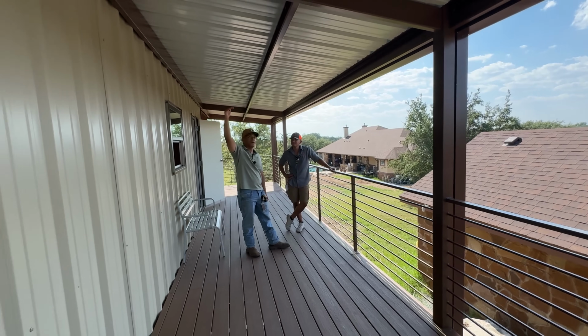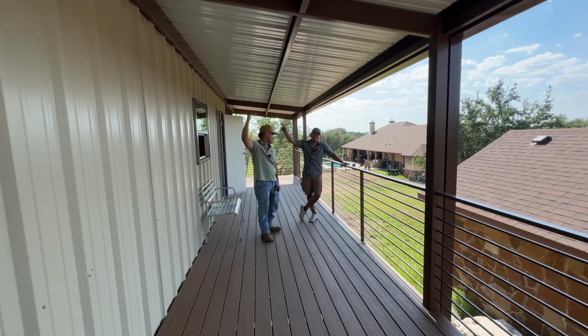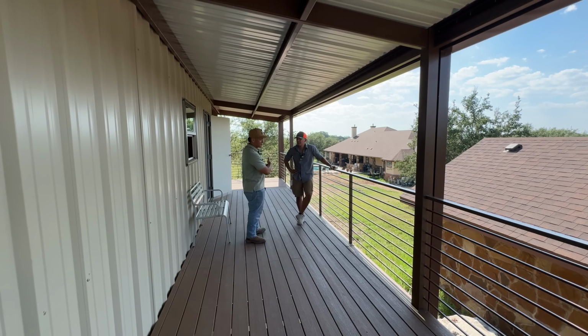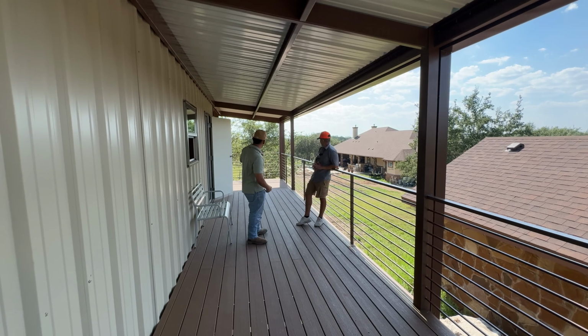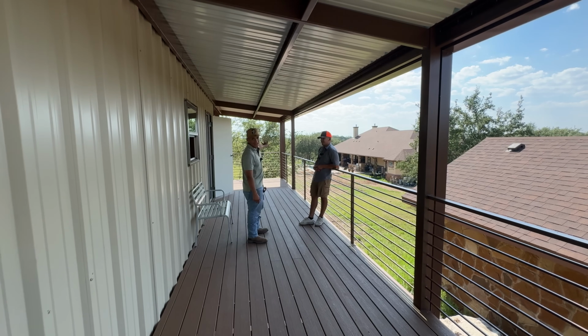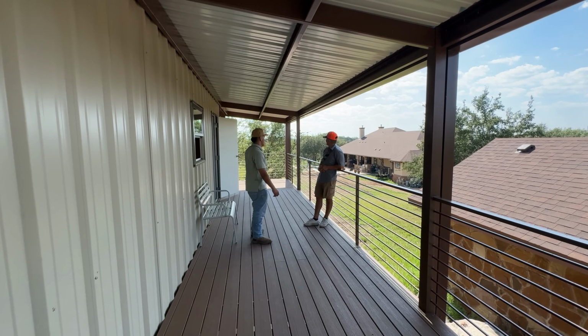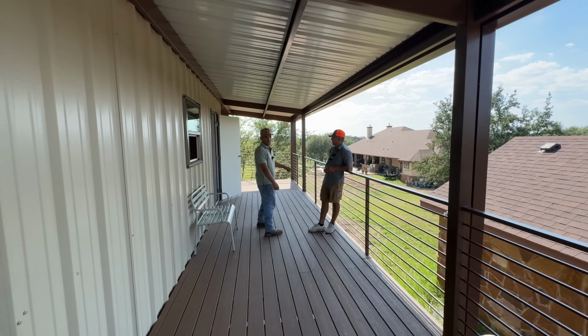You have 9 foot, but you lose 6 inches, right? 9 over here. Yeah, and it is 8 foot wide. This shot right here is 48 feet, just because the gable extension also sticks out 8 feet past the interior building of it. So that's kind of where the 48 feet comes from here.